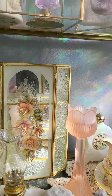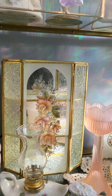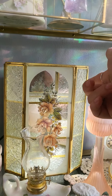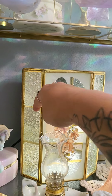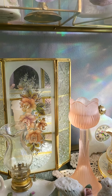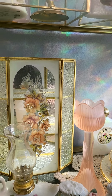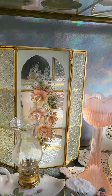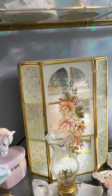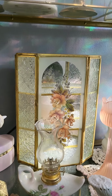I have to look into it a little more, but it's just super beautiful, and when I saw it, I knew that I needed it. Unfortunately, when I got it, the hinges were broken, and the latch to close it wasn't there. So I actually got a refund on it because it was also broken in the back. There's a crack running through the back glass. But she's still beautiful and I still love her.